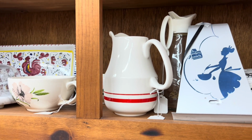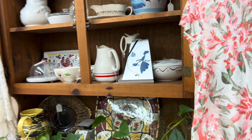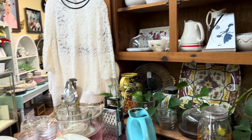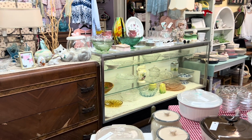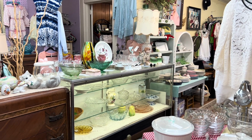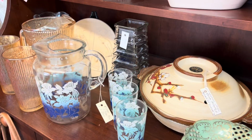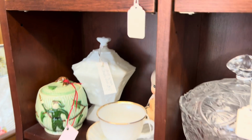All right, y'all. So as soon as I came in, I had stuff catching my eye, and the owner approached me, and she was very sweet, an older lady, and she does old school hair. Like I could tell she was giving perms and had women's hair in rollers. So it's a salon and a resale shop.